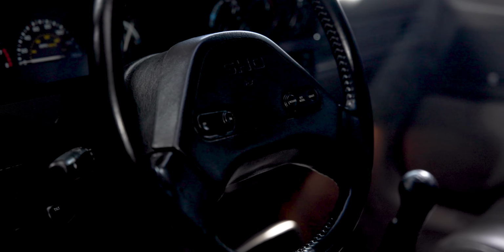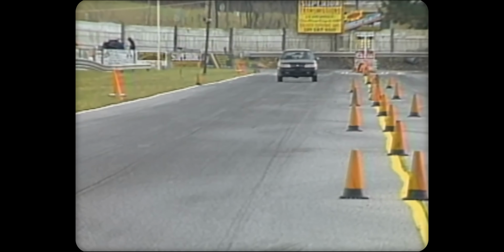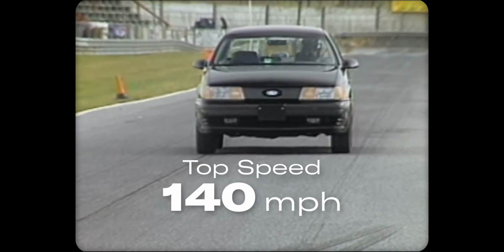With a Mazda 5-speed manual as the only available transmission, the SHO was an absolute rocket. It was the world's most powerful front-wheel drive car, and it blew to 60 miles an hour in like half the time of the regular one. And then through the quarter mile in 15.2 seconds at 93, and onto a top speed of 140 miles an hour. To put that in perspective, Ferrari's newly updated four-seater, the Mondial T, was just 1 mile an hour quicker through the quarter mile.